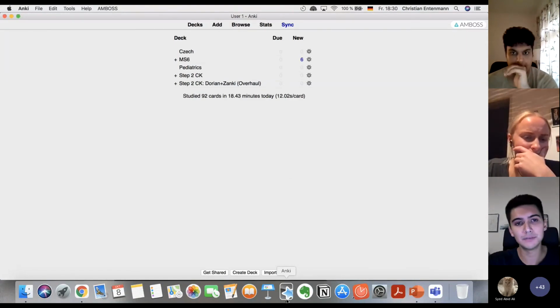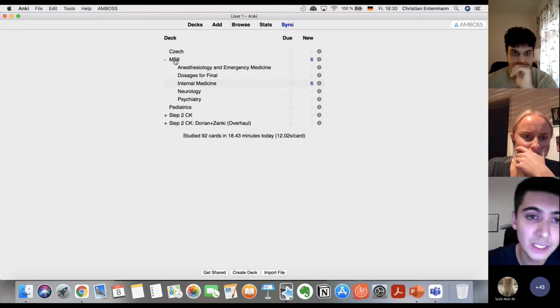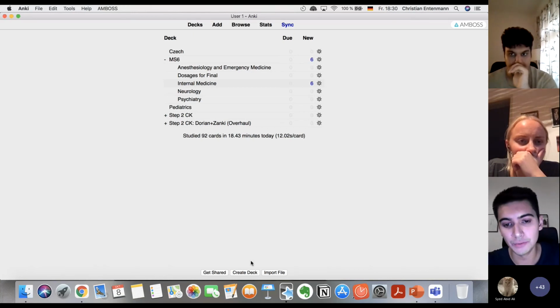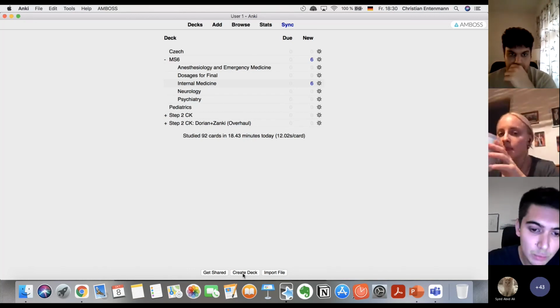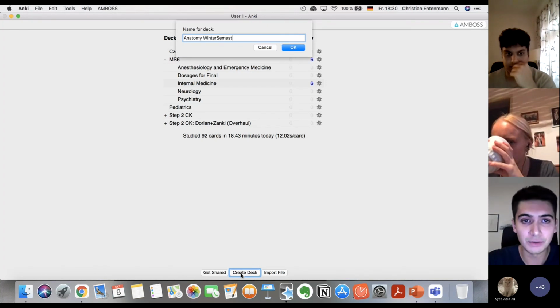So here you can see the decks that I have. I have many different decks. I deleted a lot of decks over the years. I have a deck here for Czech, for internal medicine, because that's my upcoming exam. But the way you would usually go about it is, first of all, you download it, you start the app, etc. This is going to be your interface, of course, without all those texts, and you would start here to create your deck, and we can say here anatomy winter semester, for example.